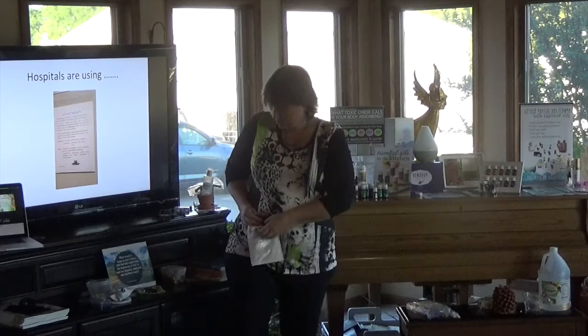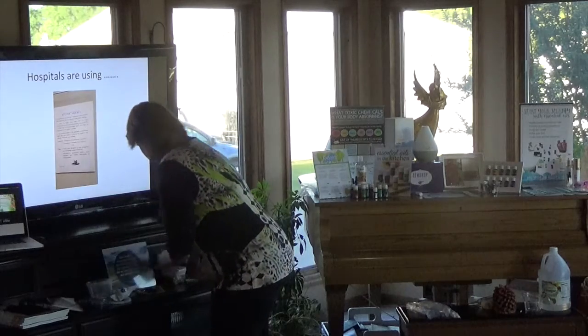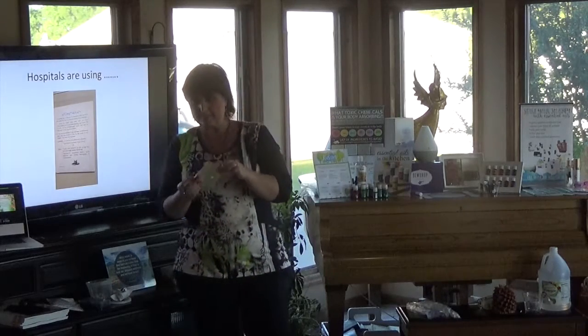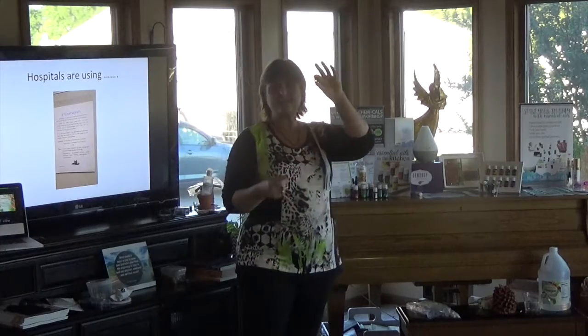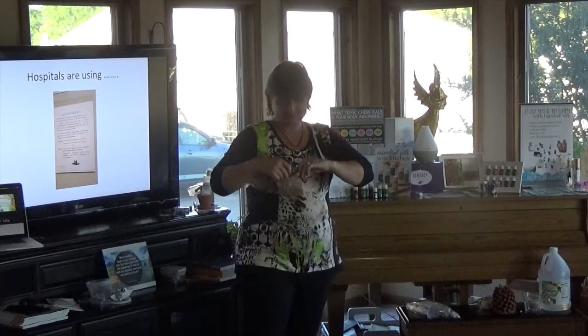Each of you in your box, these put back up, are going to get a lava rock bracelet. And then I've got just a teeny little vial. If you don't have any stress away, this is going to be for your new happy place.